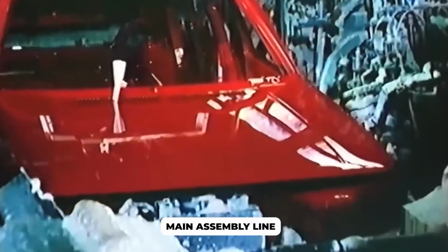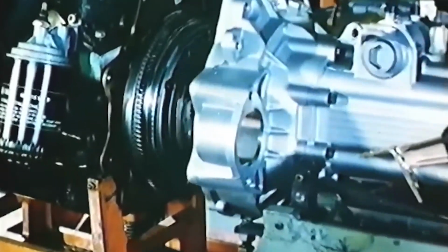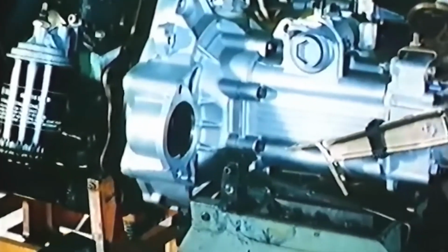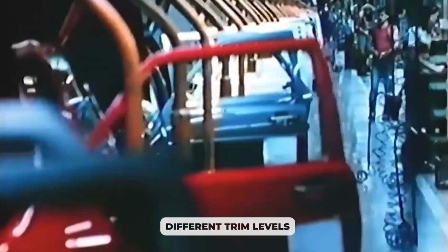After passing paint inspection, cars moved to the main assembly line, which is the heart of the production process. Each body's unique marking guided workers at each station, telling them exactly what equipment to install on each particular car. This system allowed different trim levels and options to be built on the same assembly line without confusion.